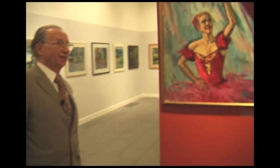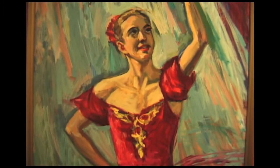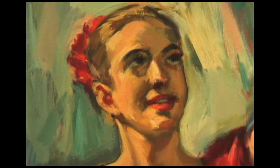Look at something which is basically an action painting and a portrait to boot. And we are talking about the portrait, if this is the right word, of a little ballerina. This is set up in my studio, but I think I managed to fool the viewer into believing that this is a real ballet action, stage set in full action.